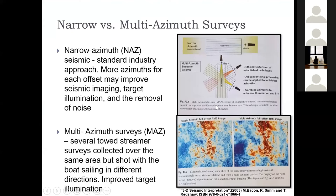Okay, so as I said, in narrow azimuth, you can see this on a schematic again, where you have your seismic vessel at the front, a single vessel being used to tow one or more seismic source arrays, and then you have your receiver spread around it, behind it, sorry.